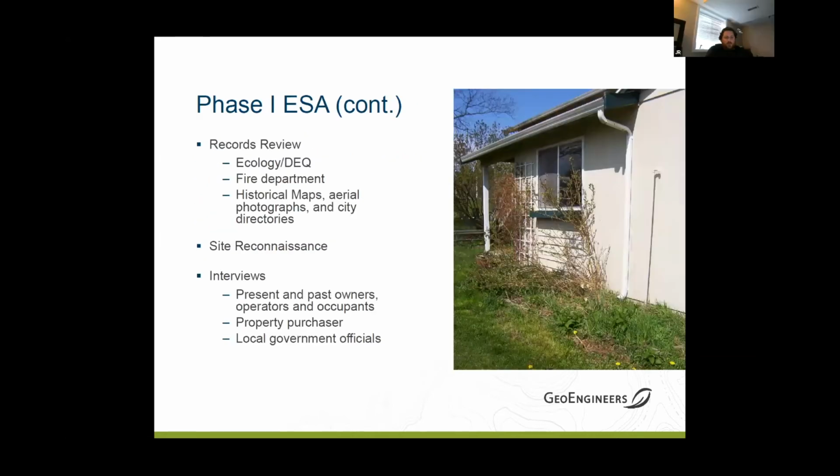So a little bit more, like I said, phase one ESA desktop study, it's a record review. So you're looking at chain of title documents, aerial photographs, building department records, land use records, even city directories, checking the address to see who is there, what kind of businesses or people occupied that space. Meeting with Department of Ecology, they've got a whole file room where they track known or suspected contaminated sites. You're looking at historical site maps, and historical fire insurance maps. And it also involves a site visit.